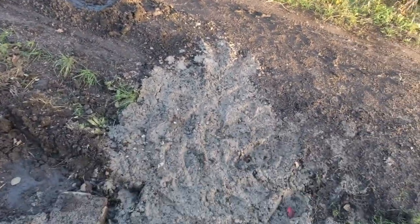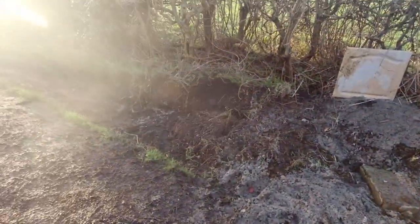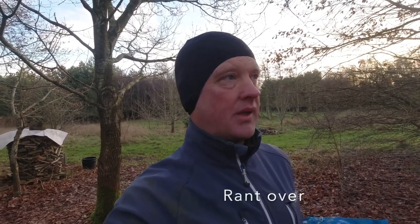And so now the road is basically destroyed, but never mind. It doesn't actually affect me too much, and the worse the road is, the less we get fly tippers and just weird folk coming up here. Right, all right, onwards and upwards.